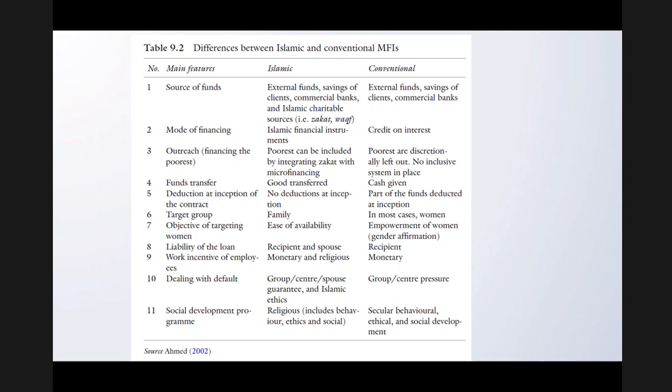So mode of financing in Islamic microfinance institution is Islamic financial instruments, Sharia compliant instruments, whereas in conventional microfinance institution, the products are designed on the basis of interest. The third basis of differentiation is outreach. In Islamic microfinance model, the poorest can be included by integrating zakat with microfinancing.